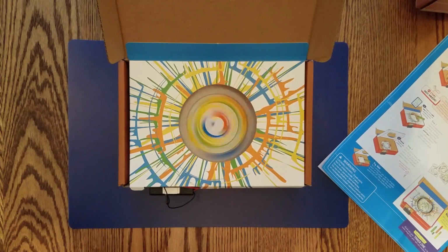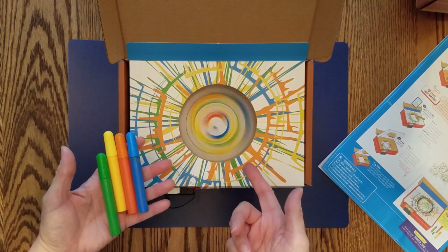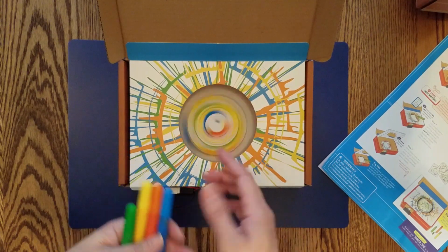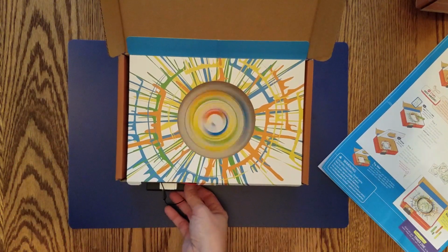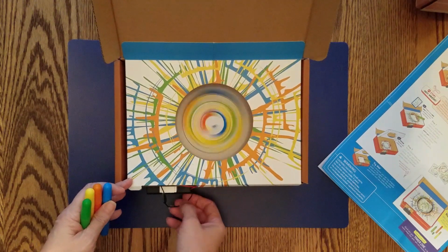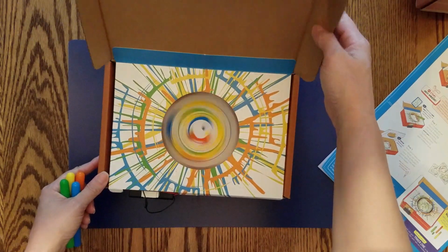And they give you 4 paint pens to use with the Spin Art motor project. So they give you extra paper. You can put a clean piece of paper in there, and you can squirt these in there and do spin art. So this one was really fun. He really enjoyed it. I'm going to see if I can turn it off. Okay, so that is that one.